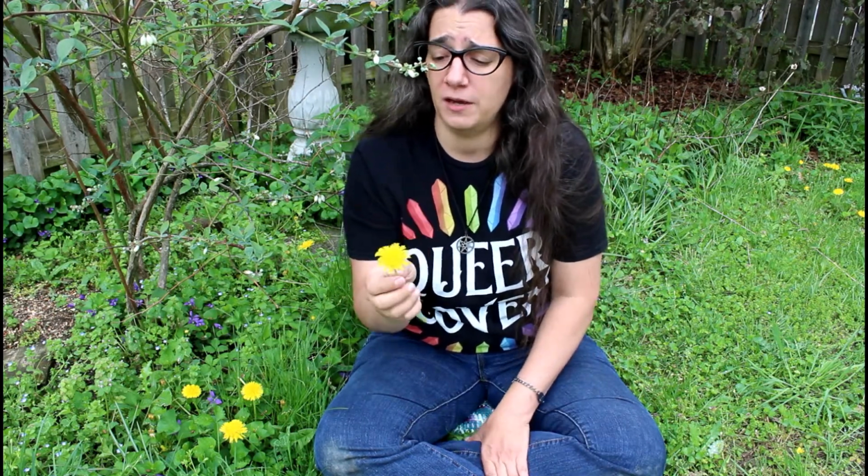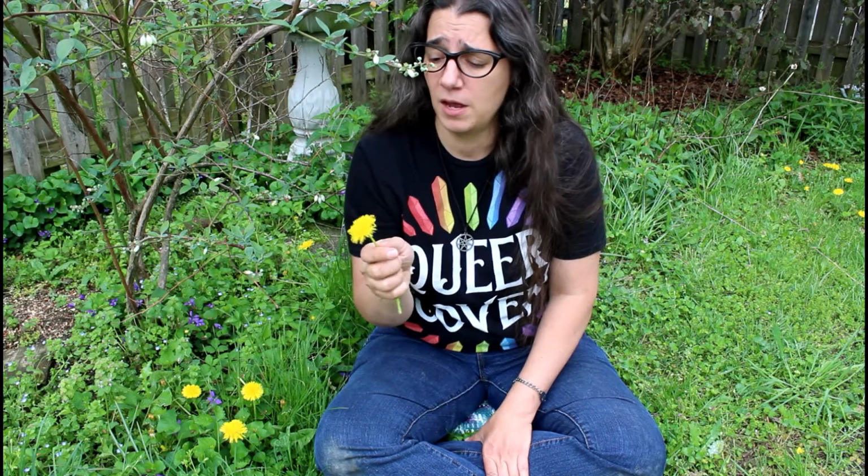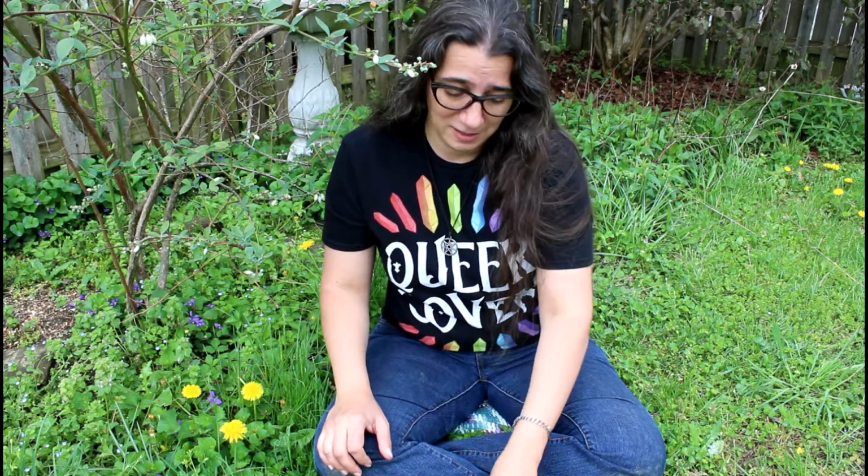This flower is one of the earliest harbingers of spring that we have. It's one of the first flowers that open up. Because of that, it is a very important pollen source for our pollinators, so that's another reason not to spray weed killer on your dandelions.